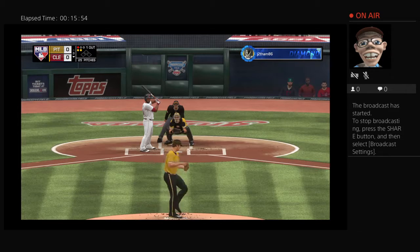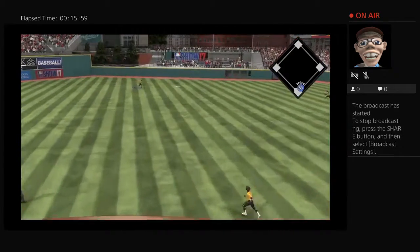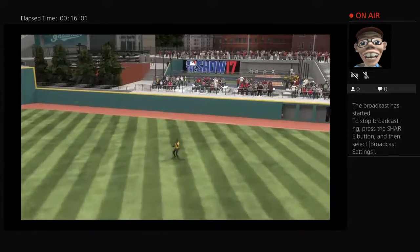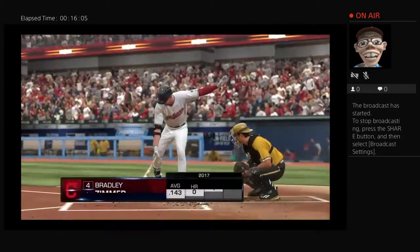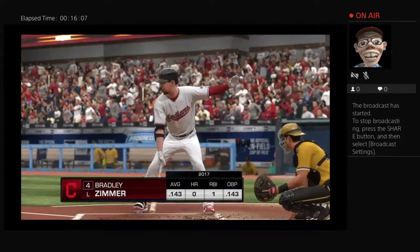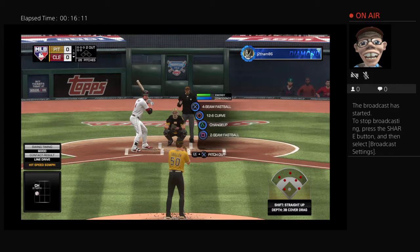Ready to deliver the 1-2. Line drive to center field. Marte is there now, and he has it. 2 gone. Ready now, Bradley Zimmer.